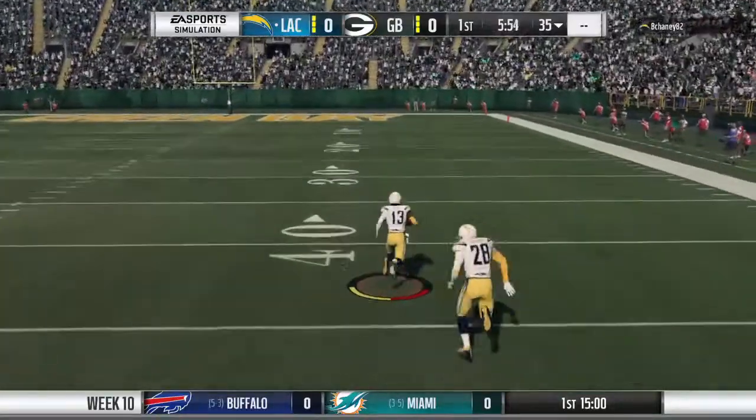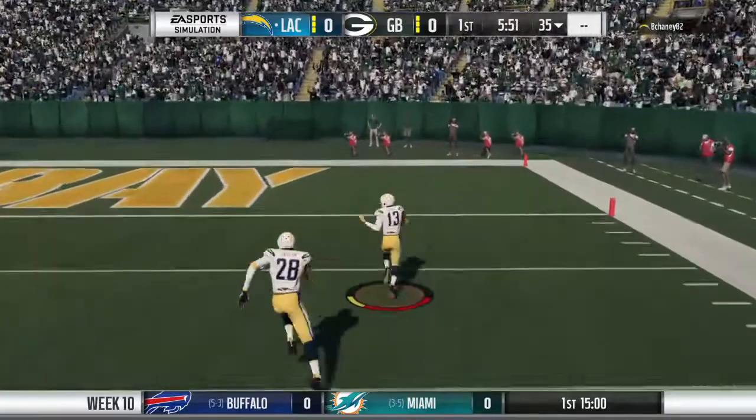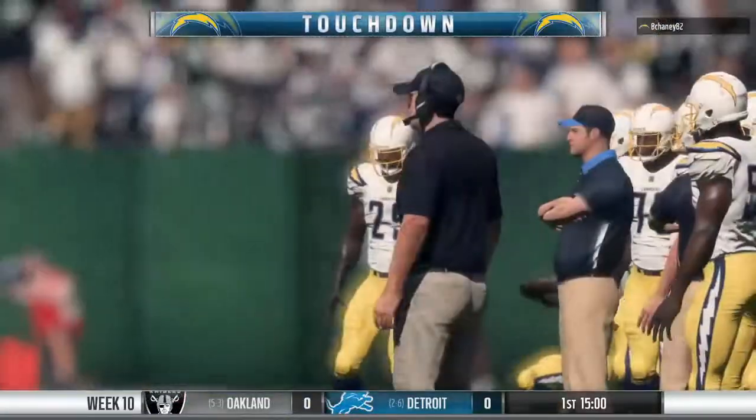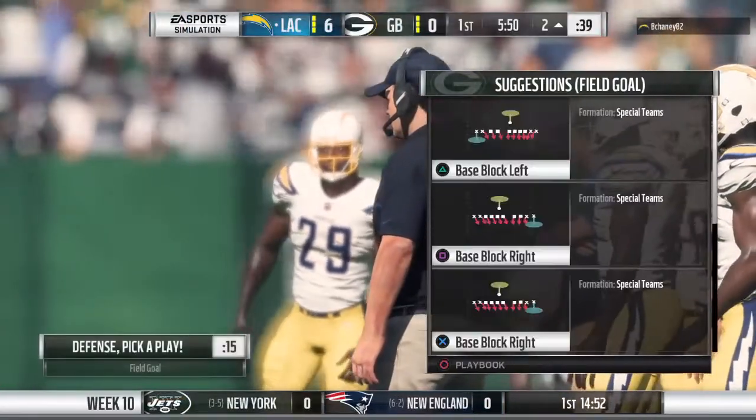And nothing but daylight ahead. He's at the 30. Touchdown, L.A. Brandon, my man, just one sentence for that one. Clinic. And that's what they've done.